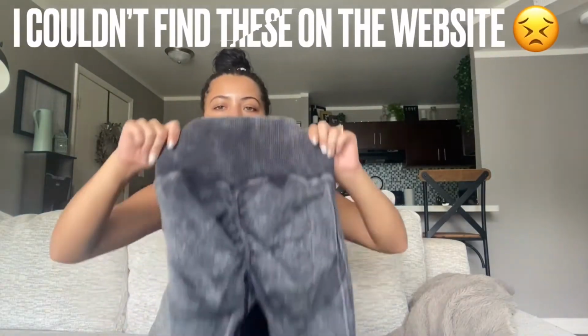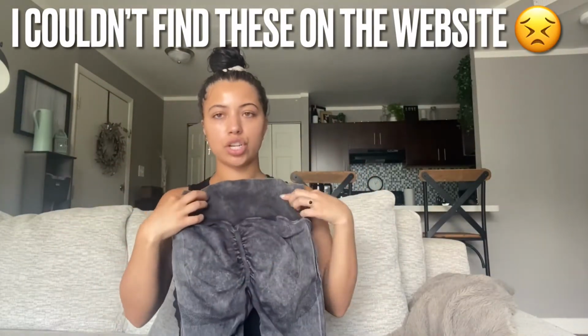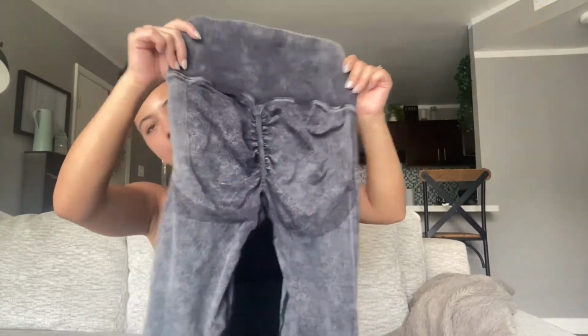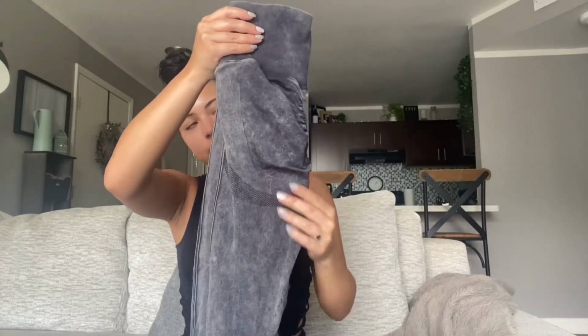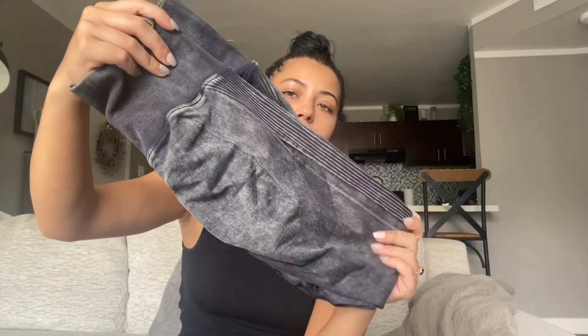The only thing I didn't really realize when I got it was that it had this ruching on the butt. I didn't even realize it had this swoop either. So it's supposed to be booty lifting, I guess. But it doesn't really bother me too much. I guess because I'm not seeing it in the back. But the color, I kind of like that. It kind of has a jean look. It's kind of a gray, very faint blue. I don't know, but I really like them.